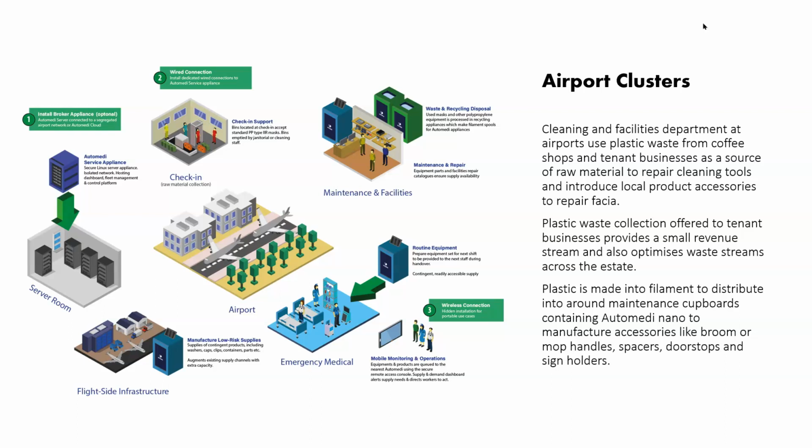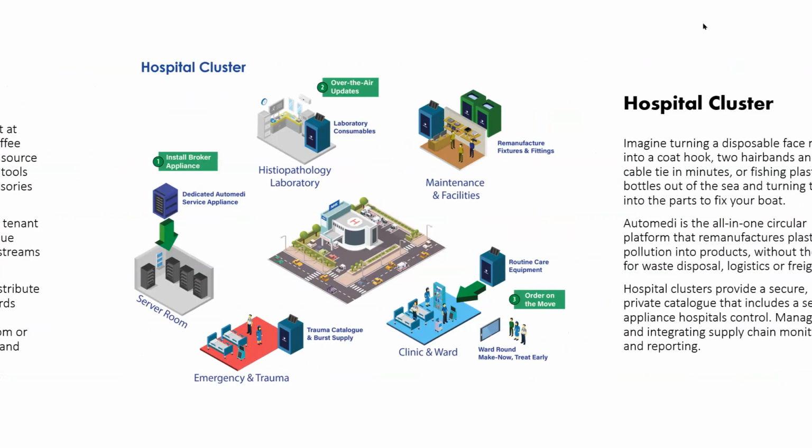And that means you can effectively create the automated cloud environment and recreate it within your facility. This can be shared publicly if you wanted it to, but generally will allow you to maintain it in private. And again, these are fractions of the energy. Another similar facility is the hospital cluster.